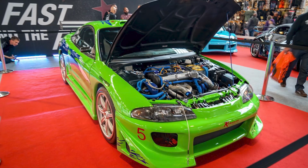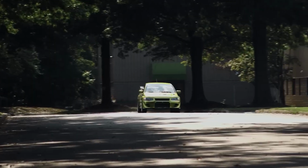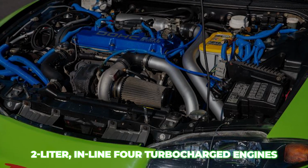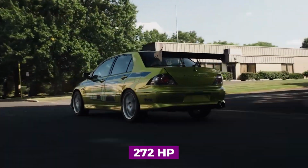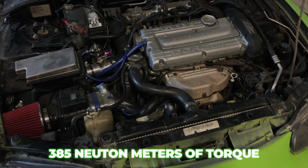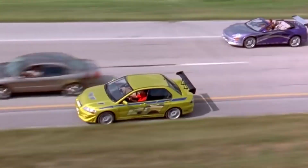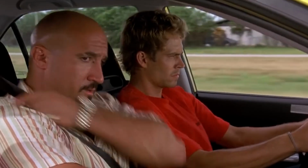More on that later, because what this car had under the hood was far more zippy than the Eclipse, with a 2-liter inline 4 turbocharged engine flexing around 272 horsepower and 385 newton meters of torque. When you put the pedal to the metal, it could go from 0 to 60 in just 4.8 seconds. In true JDM fashion, the Lancer Evo packed a punch and made sure Brian stayed fast and furious.